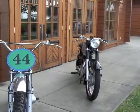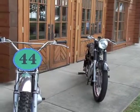There's a Grand National in Williamsport, Pennsylvania in 2016, and I'll probably keep it in show condition at least until then. But it's like the saying, ride them, don't hide them. It's a shame to not see them used for what they were intended. How about these other two? Does anybody really ride them? No, they don't have much time on them at all.